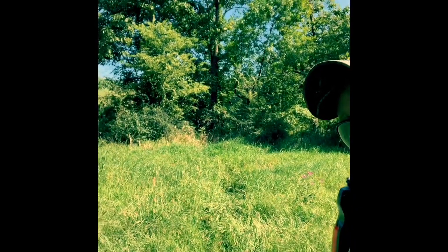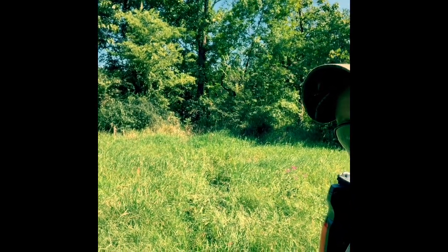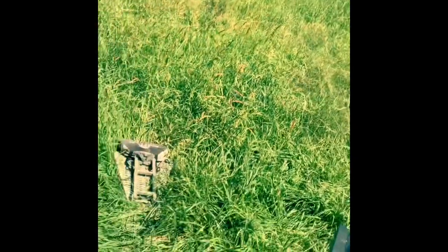Anyhow, I am putting up a tree stand, that big oak tree right there, a real tall one. I've got a ladder in it. I've got a little hang-on sitting there, and the last little stick to put up there right behind me. Safety harness is on because safety is no accident.